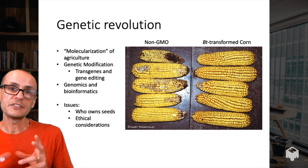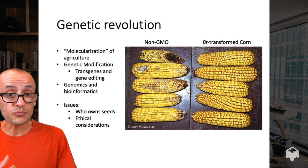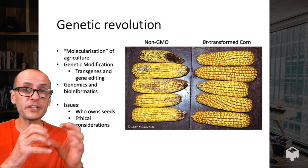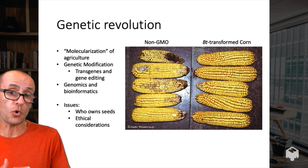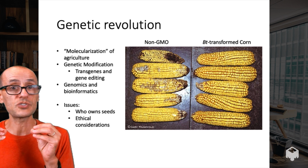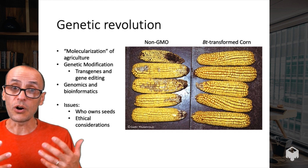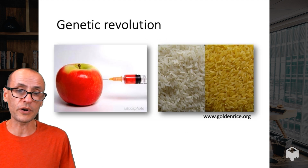When you add new developments to this, including what some people refer to as the genetic revolution, the molecularization of agriculture, the using and finding of traits in other organisms and putting them into agricultural plants and crops, such as this transformed corn that you see over here on the side that is now resistant to certain insects because of the inclusion of a gene that comes from a soil bacterium, agricultural production can also increase there. There are many examples of this that we're going to talk about throughout the course.